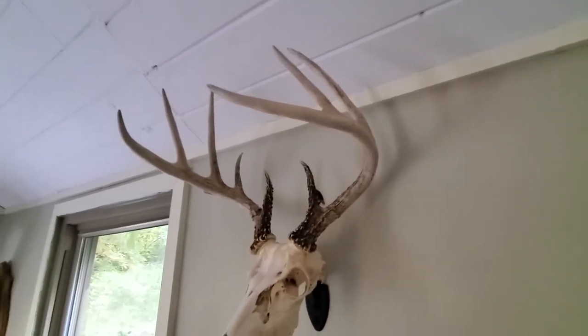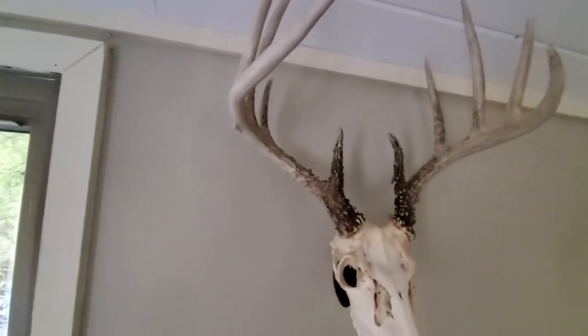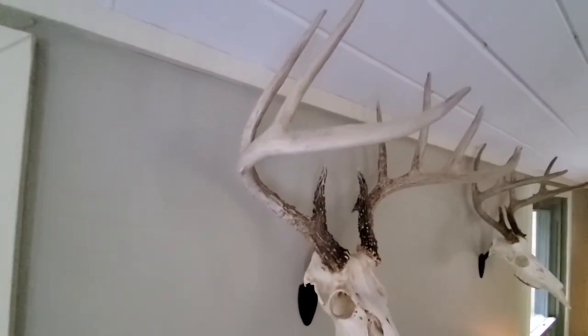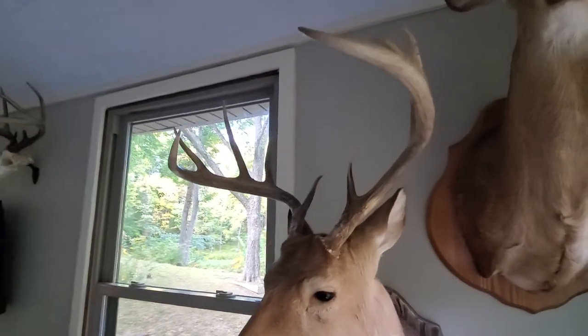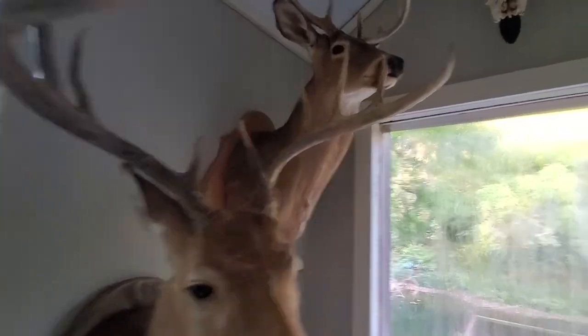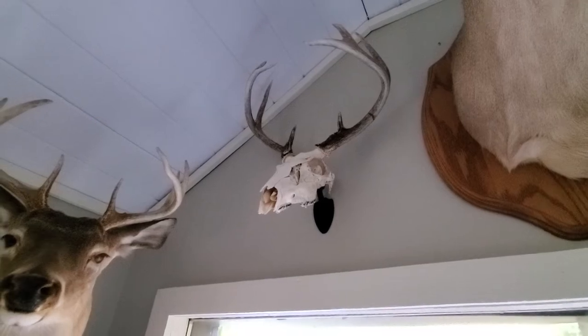I killed this guy at Shelby Forest. Pretty nice deer. I killed this guy at Shelby Forest. Killed that guy, that 8-point up there, at Shelby Forest.